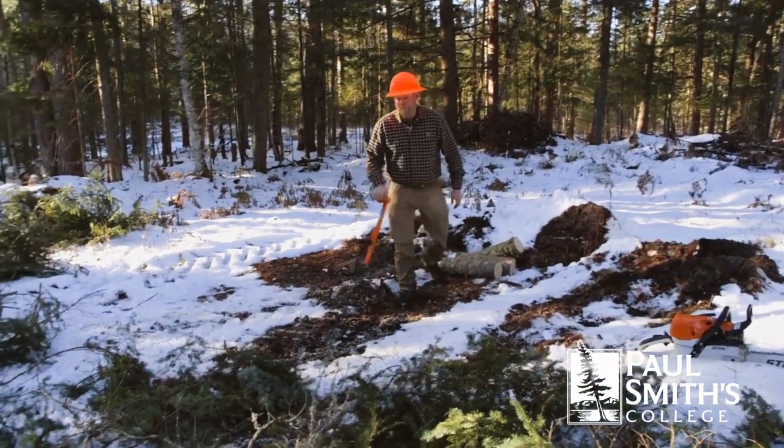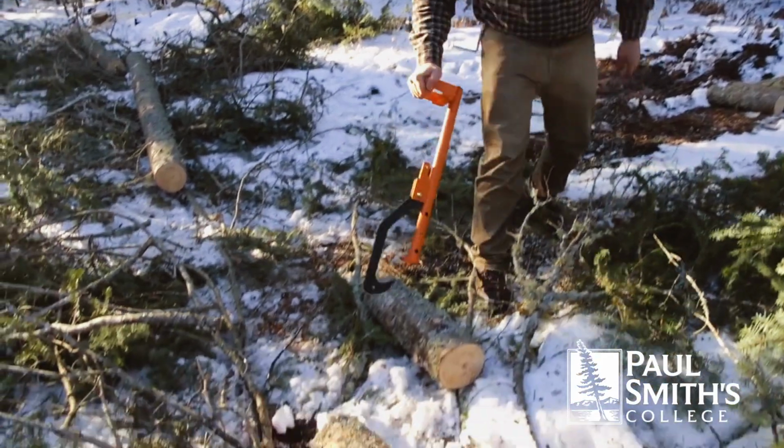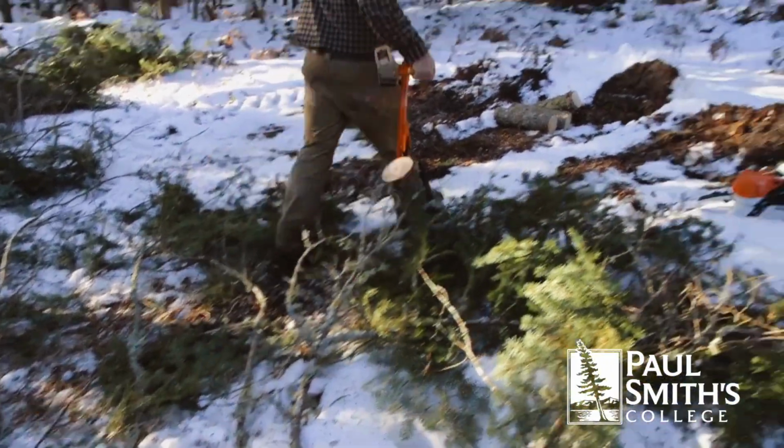This is balsam fir that we cut today, and it's full of pitch. And none of it's on our hands.